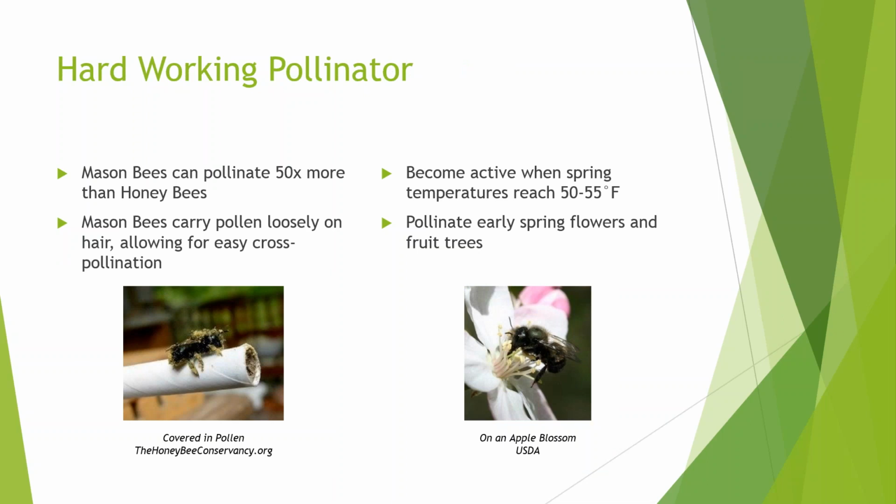Okay, so like I said, these are a very hard-working pollinator. Mason bees can pollinate 50 times more than honeybees. In my research, I've seen it noted that they may pollinate 100 times more than honeybees, but they do know that 2 to 3 females on the mason bees can pollinate a mature apple tree. They are a great pollinator because the pollen is carried loosely on their hair. This allows for the pollen to easily be wiped off and added, really increasing the pollination.